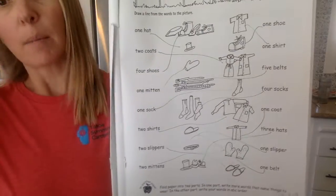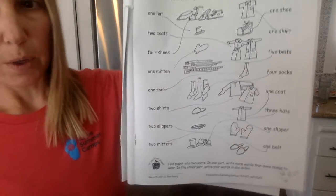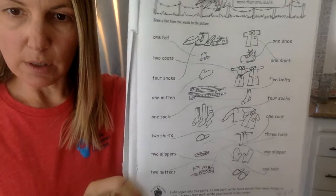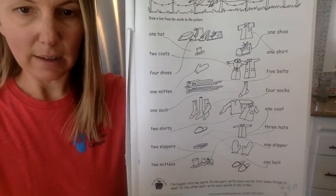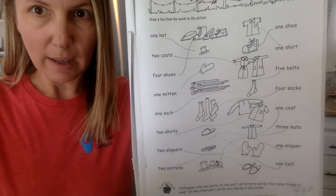Really, this is about reading number words and reading words that are plurals. So when you add an S to the end of the word, sometimes that is because you're making it a plural. Okay, you can pause this as long as you need to, and then do your other ELA skills practice.